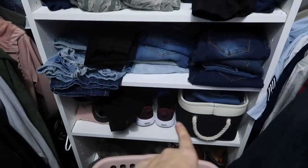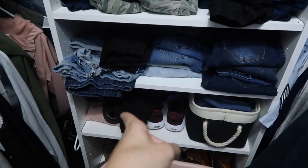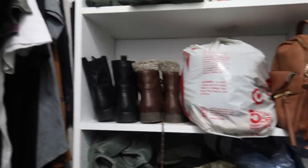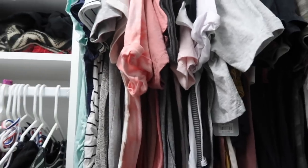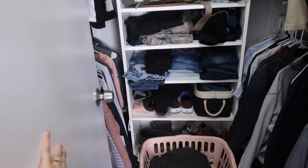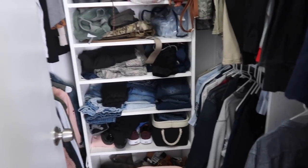And then I'm going to try to clear most of this stuff out, and then I want to buy baskets so that way this stuff is more organized and it's not just thrown everywhere. So yeah, that's the plan. I'm gonna just go through all of my clothes. This closet is pretty tight though, so I'm not sure if I'm going to be able to film it for you guys, because as you can see, when the door is open, it's a pretty tight squeeze in there.